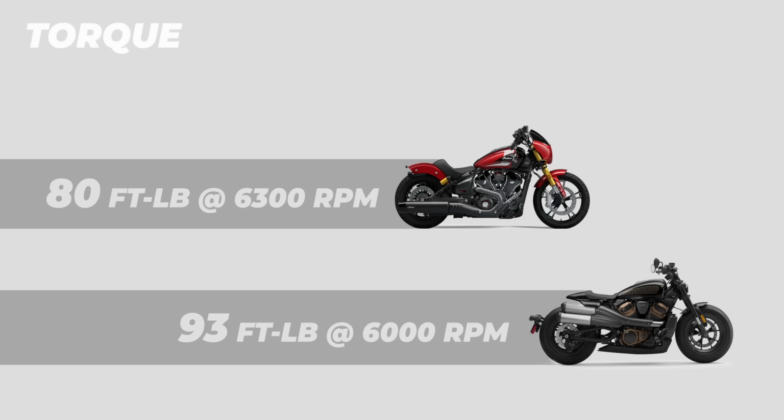So those peak torque figures are coming in at around about the same rev range, around about 6,000 RPM, 6.3 for the 101 and 6,000 for the Sportster S, which leads me to believe that the peak horsepower figure will also be around about 7,500 RPM, I believe, for the Indian Scout.